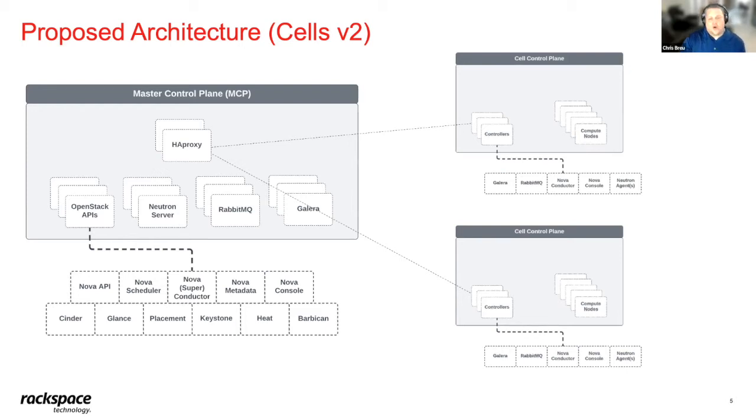And then from a service standpoint, do we want to talk about that too real quick, James? Yeah, service standpoint, Nova, Neutron, Glance, Cinder, Barbican, all of those services run at the MCP level. And also Conductor, right? Because we have what OpenStack terms superconductor. We also run Nova Conductor at the cell level, along with the Linux Bridge agent or the Open vSwitch agent or any of your Neutron agents. But Neutron server does run at the MCP level.